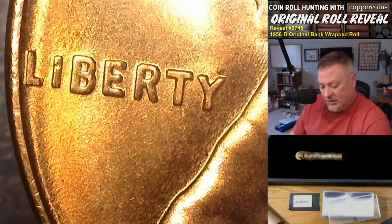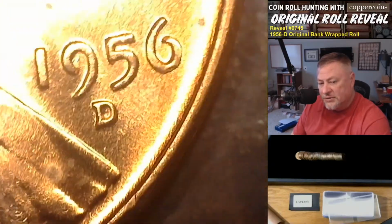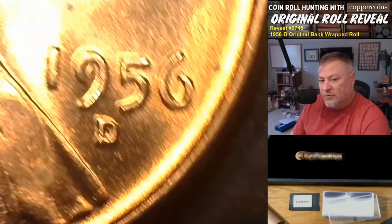Seems like a lot of this roll has outstanding luster. As it appears from here, it looks like they're going to have really nice luster. Really nice, bright, beautiful coins.